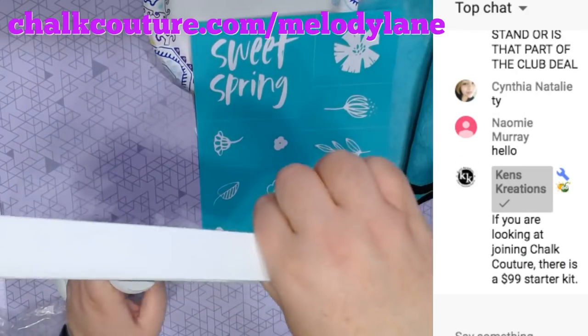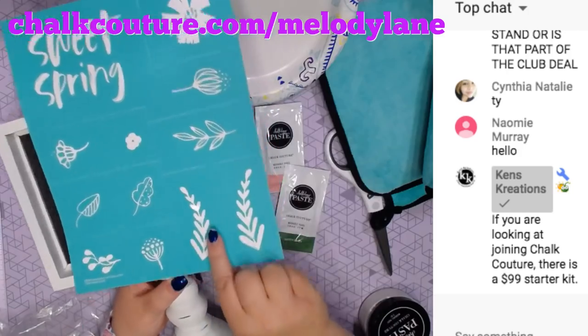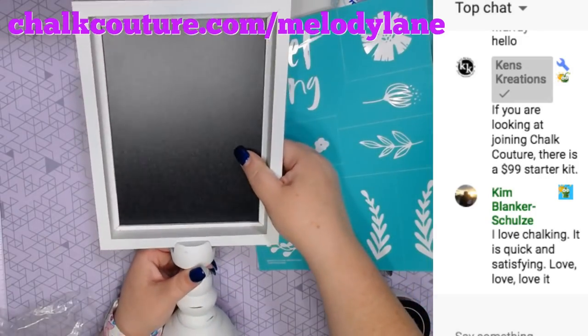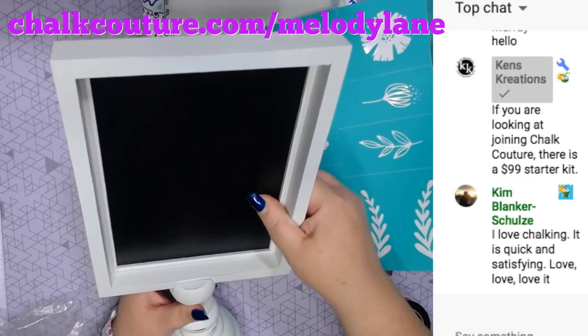Are we going to put it this way? So which way do we want our Sweet Spring to be? Do we want it this way? And then we could put these around it and put some flowers around it. Or, okay, so this is portrait and this is horizontal. So put in the comments what you want me to do, portrait or horizontal.